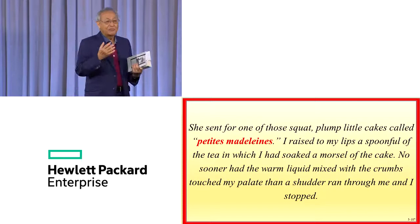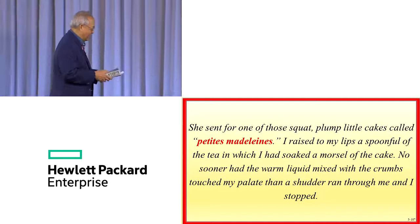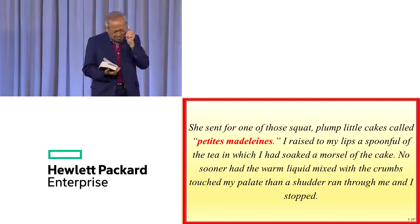He essentially predated Pavlov by at least 5 years, okay? So for one of the sentences I'm going to read you, I'd like to give you a little history so you know what he's doing.